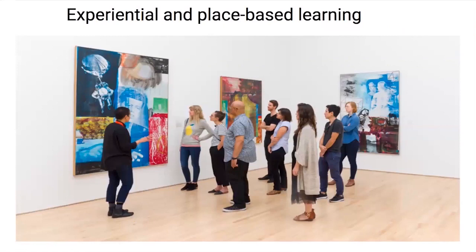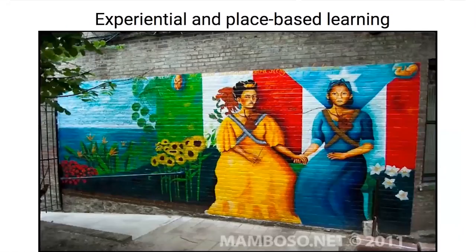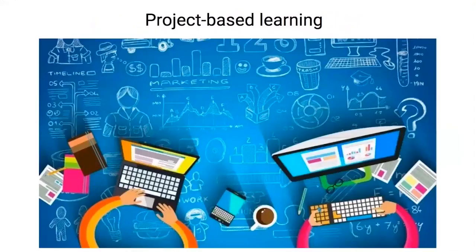New York City has a wealth of different places that I know instructors are already using to drive their learning. Museums, galleries, even public art. I know that there have been some instructors, especially in language classes and anthropology classes, that use place-based learning, where they have students go out in their local communities to take pictures. So this is another way where you can use meaningful physical interaction and then online work to have a hybrid flexible course design. The final model is project-based learning.